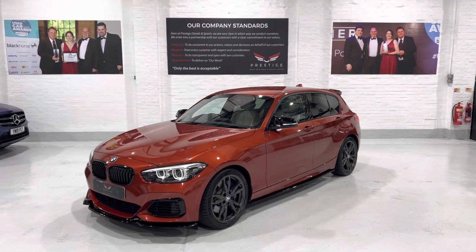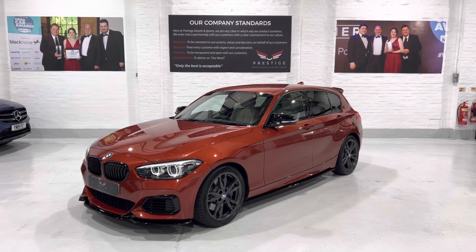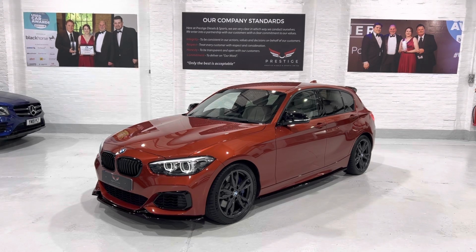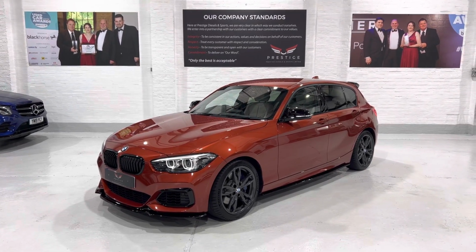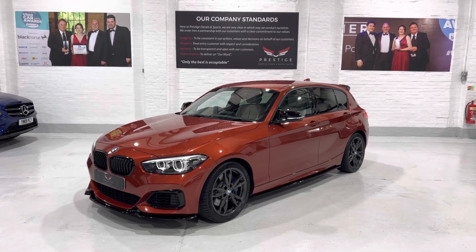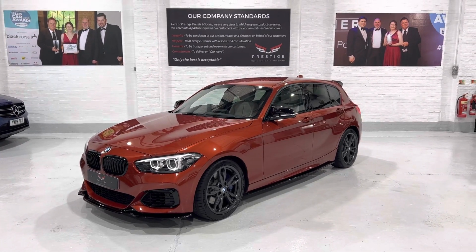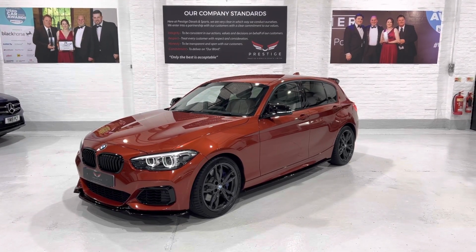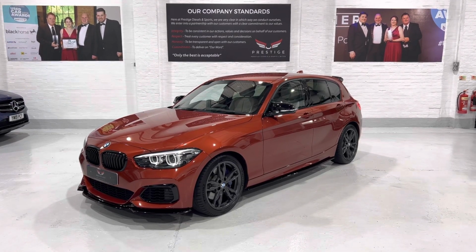Now the car is three keepers from new, that's a total of 3 owners, but we have known this car since the first owner, and we've sold this car twice. The first owner then upgraded to, I think it was an M2, and then we had the car back, and then a local gentleman bought it, and he has changed the car, obviously with the financial market and everything, and he's gone for something more family orientated, so we're glad to get the car back because we know this car really well.